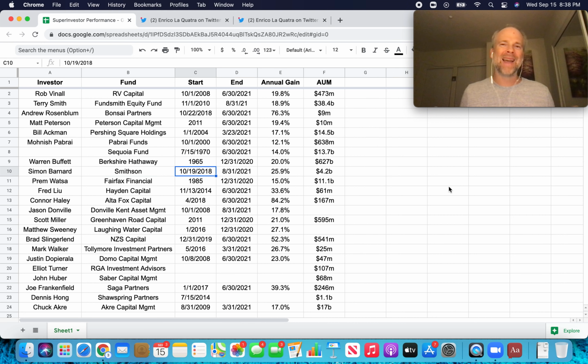Now, it's only got less than 3 years of performance behind it, but 26%. Love that number, right? That's doubling your money every 3 years. That's an incredible number, especially if you can do that over the long run. So what this tells me is that over the course of this fund, they've about doubled assets since inception, and we're right around 4 billion for Smithson. So this is what I'm going to be watching very closely. Small and mid caps that meet the criteria that Terry Smith has laid out, which to me is a very intelligent way to go about identifying great businesses at reasonable prices. That's really the framework at Fundsmith.